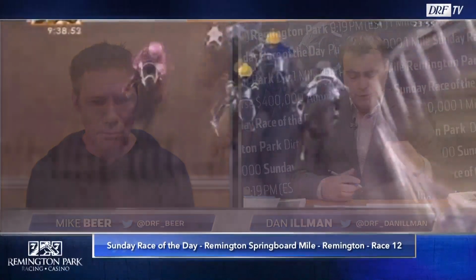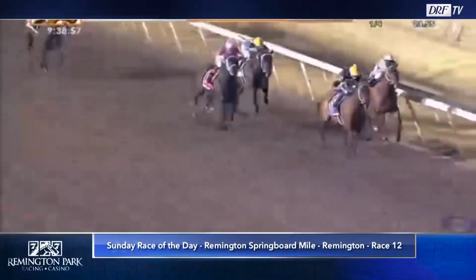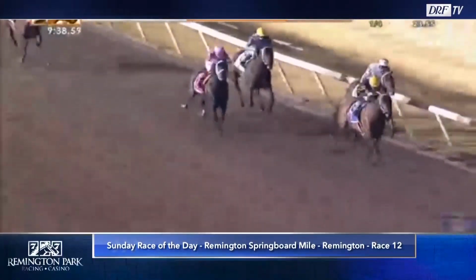Calumet Farm homebred number 5, Jungle Runner, might offer some value here at 15-1 on the morning line. This horse is 2 for 2 in his career, 2 for 2 at Remington Park, pardon me. And I like the way he won at 7 furlongs last time out. There wasn't a ton of pace. He's already taken over from mid-pack, and he goes on with it. And this horse is bred to appreciate the mile.